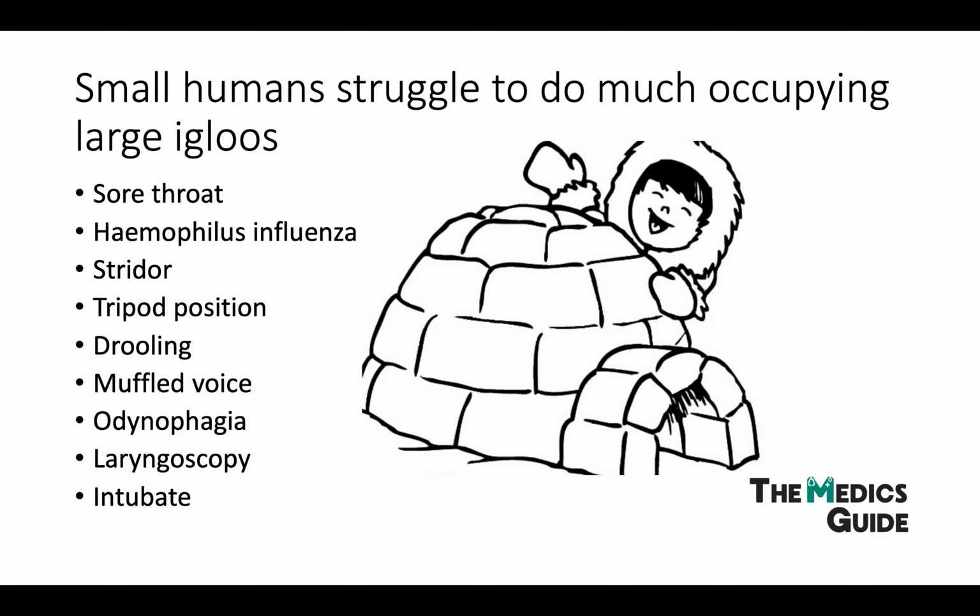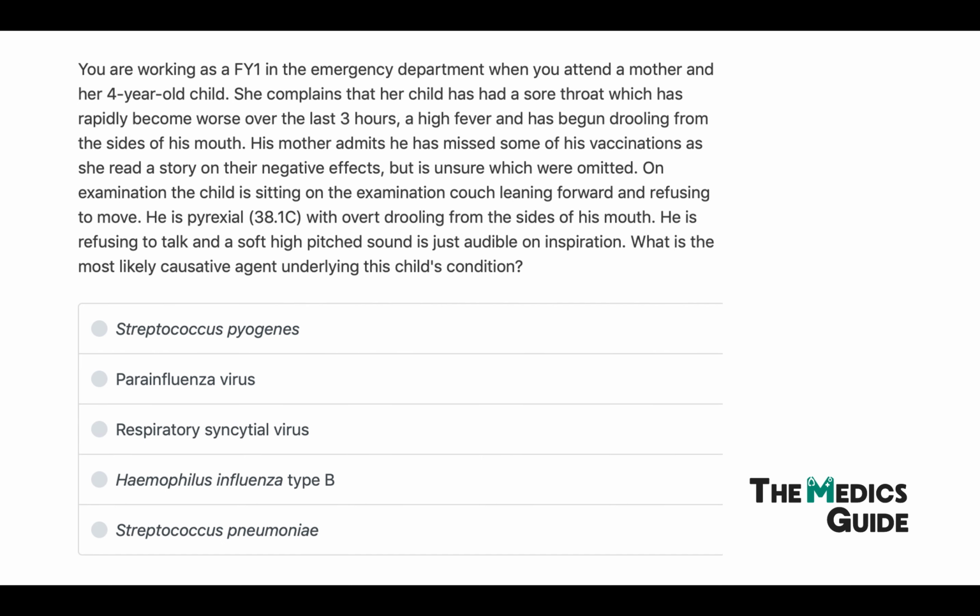Right, lastly, just to finish things off, here's a question. You're working as an FY1 in the emergency department when you attend a mother and her 4-year-old child. She complains that her child has had a sore throat, which has rapidly become worse over the last 3 hours, a high fever, and has begun drooling from the sides of his mouth. His mother admits that he has missed some of his vaccinations, as she read a story on their negative effects, but is unsure which were omitted.